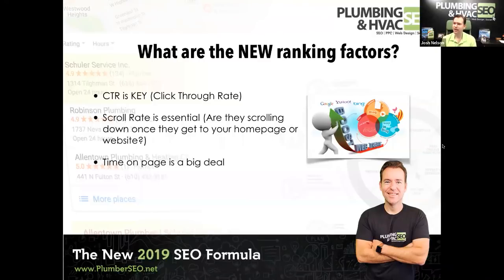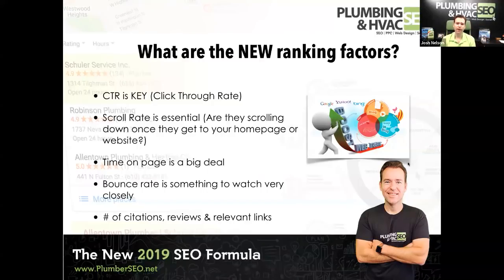Time on page is a big deal. Like, how long are they staying on the page once they get there? And then bounce rate should be watched really closely. That means somebody gets to your site and they click off immediately. If your bounce rate's in the 90 to 100% range, ideally maybe it's because they just clicked the call, right? That happens sometimes. But you want to engineer your website in a way that people do stay on the page a little bit.